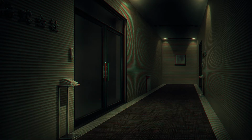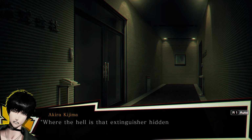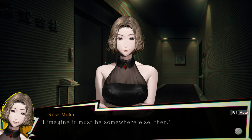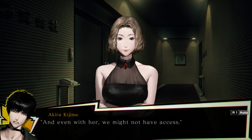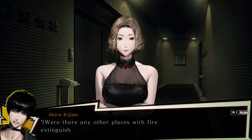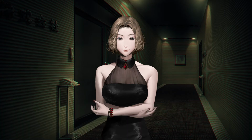Not seeing any card key here. I've searched all the fire extinguishers that we've seen around here. Where the hell is that extinguisher hidden? I imagine it must be somewhere else then. It'll be tough to look elsewhere without Oe. And even with her, we might not have access. True. Were there any other places with fire extinguishers? Guess I'll check some other spots.